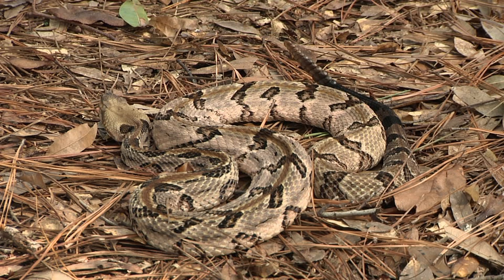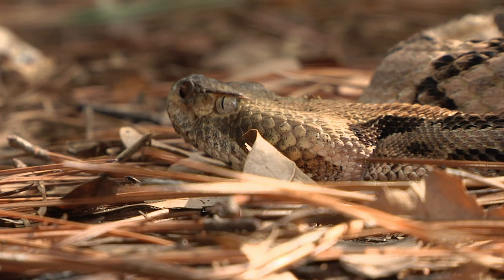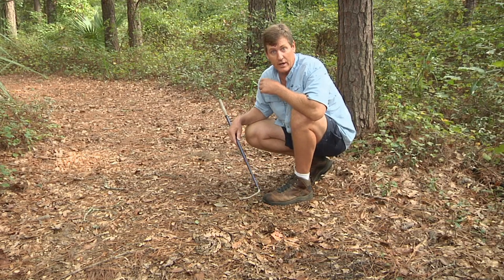Camouflage or cryptic coloration not only protects him, but it also allows him to get closer to his prey. If he sits coiled up and is very well hidden, a mouse might walk right up to him and not even realize he's there until it's too late. Okay, it looks like I'm pretty close to this snake, and actually I am, but I'm well out of striking range.